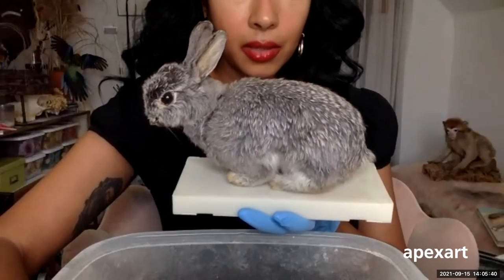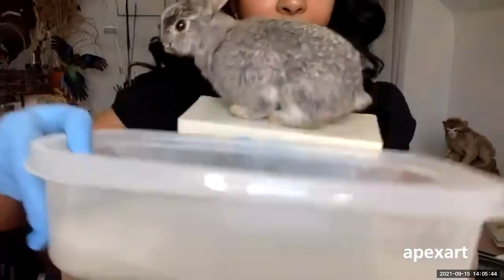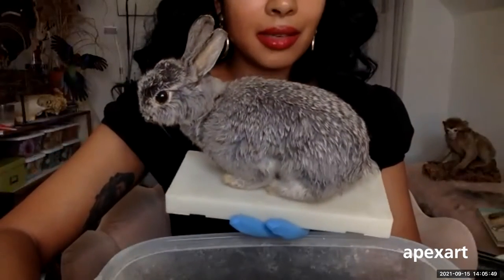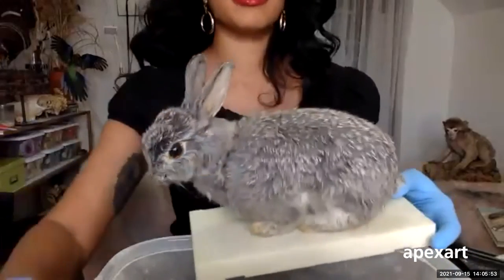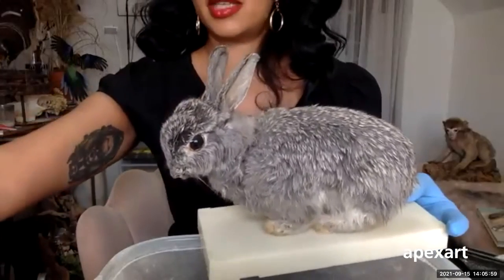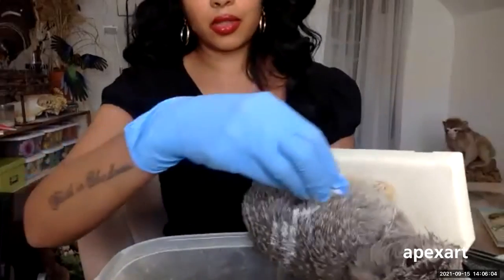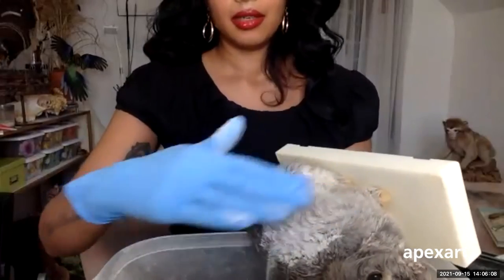You can see that it will get a bit fluffier. I'm going to do it above this Tupperware here, so I don't want you to think I'm just doing it on my desk. I'm gonna put my face a little farther back so I don't breathe the stuff in. If it gets on your hands, it's not a big deal, it's just going to dry them out, but I like to not get it on my hands because my skin is dry enough.